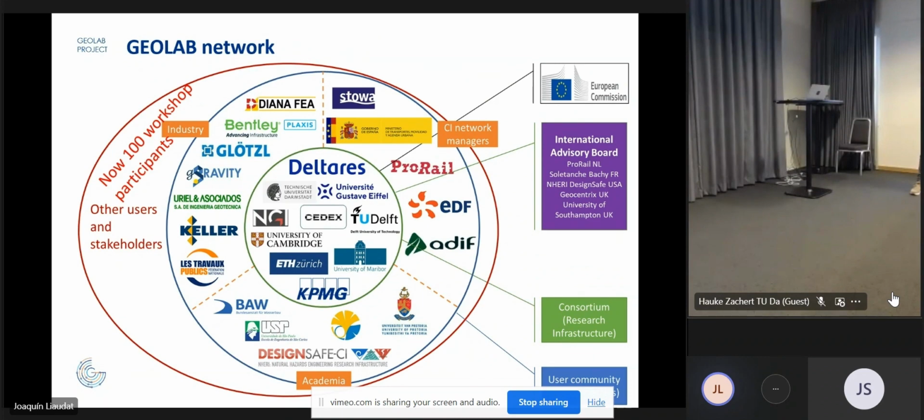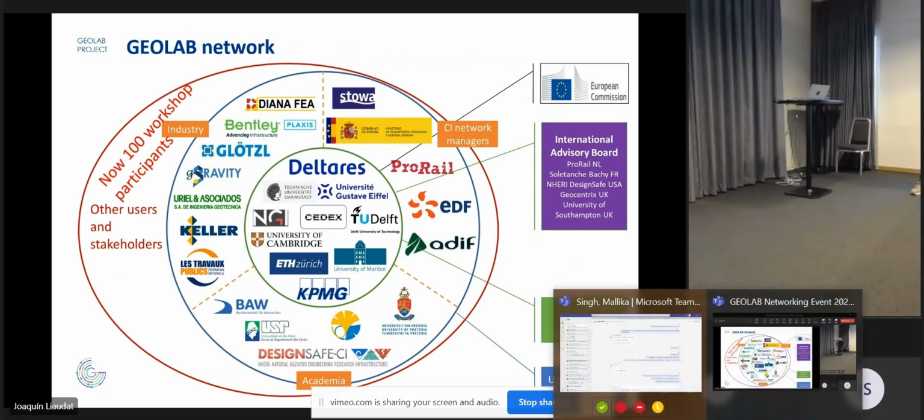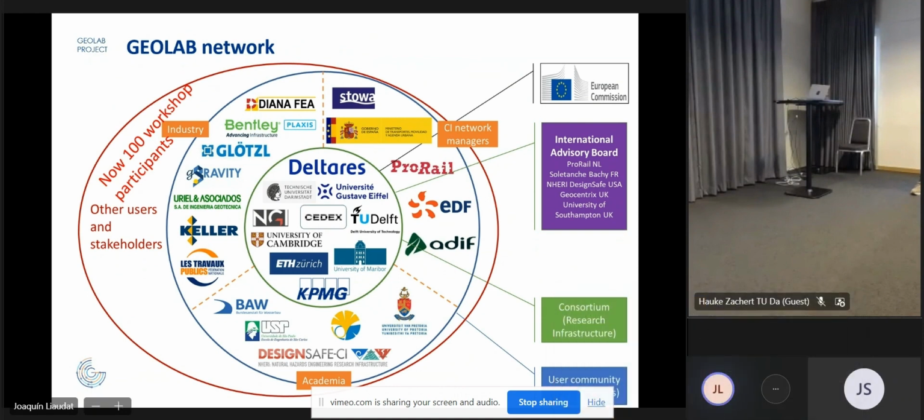We started the network from the inner circle, the members of the consortium, led by the Altaris, and universities and research institutes. We already had, in the proposal stage, formed a community, which is in the second circle of academics, industry, and critical infrastructure network managers, and we are expanding this in the third circle. And we now have in this workshop over 100 participants that are now also a part of our network.